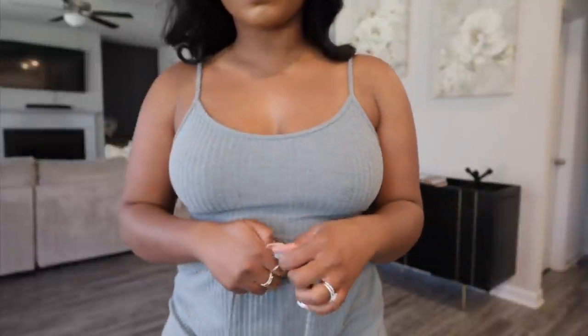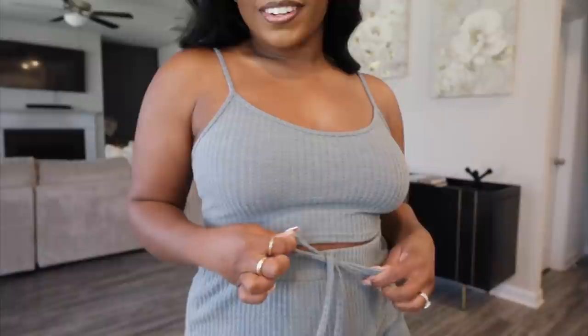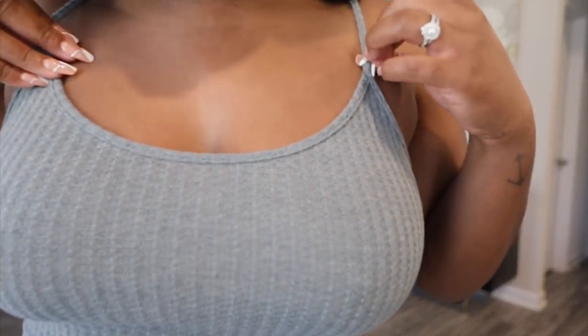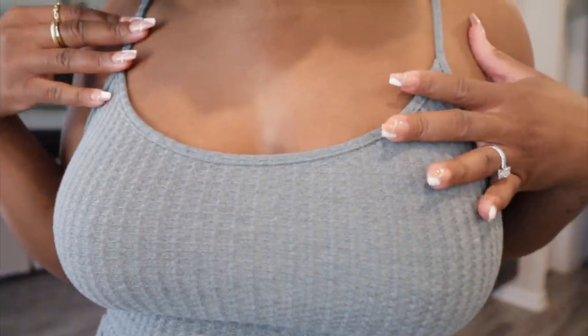It does have a drawstring here, only for show, girl, because it doesn't tighten up or loosen up anything, but it just gives you the vibes of like a little sweatsuit in the house. I don't know, that's kind of far-fetched, but it does have these skinny straps. As you guys can see, this is a crop. It is not adjustable at all, but I did size up to a large in this.